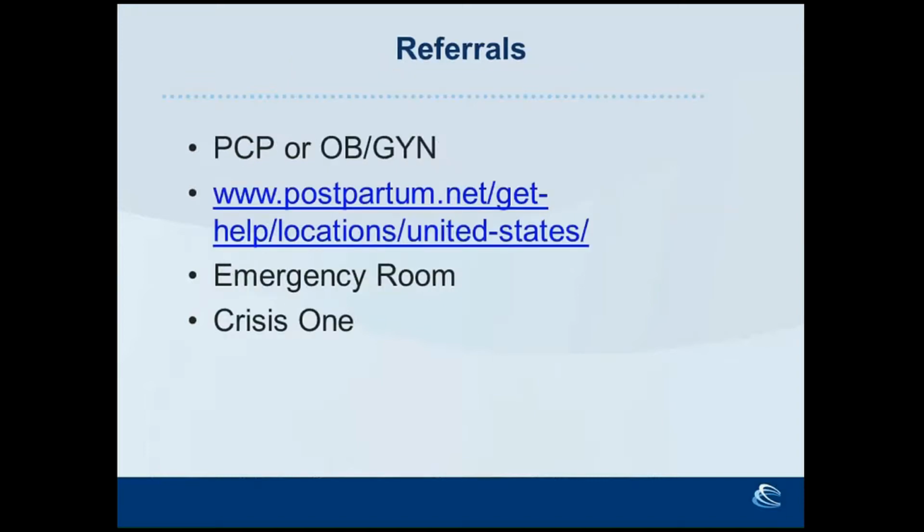Referrals for the mom. Of course, her PCP or OBGYN, she has at least an OBGYN who's been doing primary care with her, so that's a great place to go. There's also this great website, postpartum.net. It lists by state, and you can click on your state. It gives you the local resources. It gives you online resources, online support groups. It really gives you a lot of nice support for the mom who might be a little bit less depressed but might need some help understanding what's going on. Of course, you have the emergency room crisis one is also available for the severe.